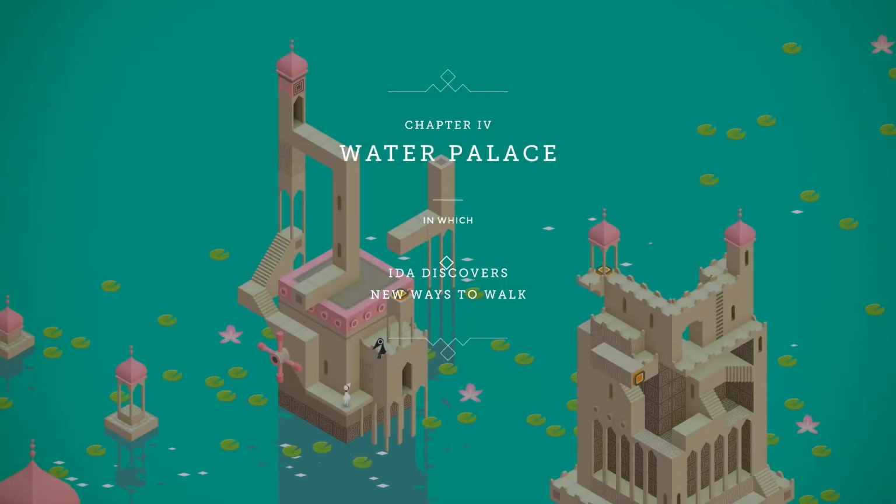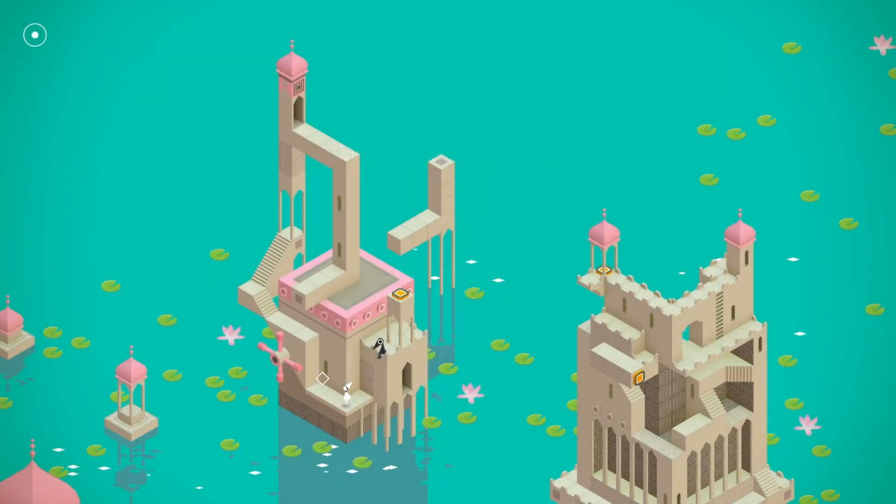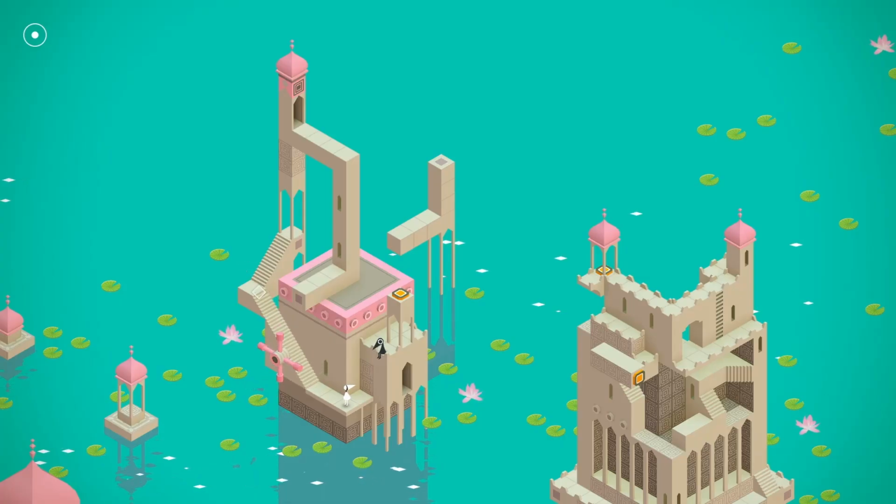Level 4 is one of my favourite levels in the game. The use of colour really pops out, especially in the water, which subtly reflects the structures above. Level 4 essentially applies all of the mechanics that you've learned so far in a more complex setting, making use of perspective tricks, wheels, sliders, and buttons.